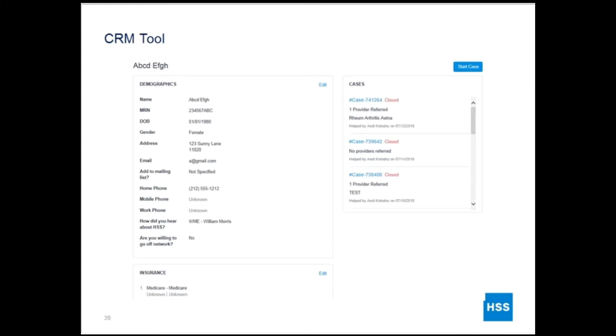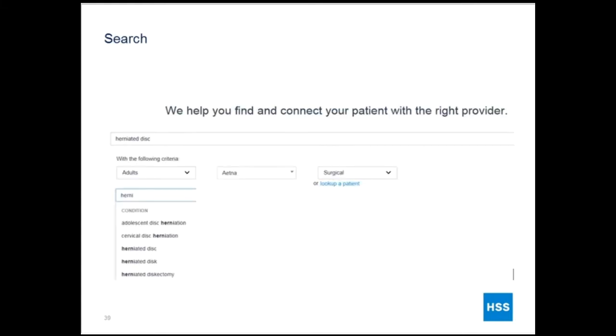Here we can see this patient called approximately a month ago about rheumatoid arthritis with the insurance of Aetna. And so now the patient is calling for a herniated disc, and so we could choose to speak about the prior referral or not, just depending on how engaged the patient is with us in the conversation.